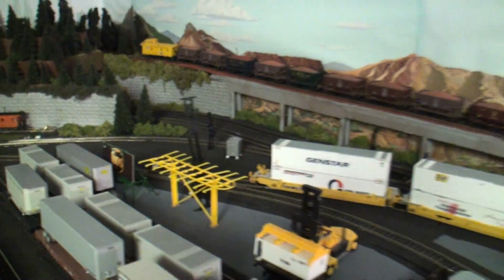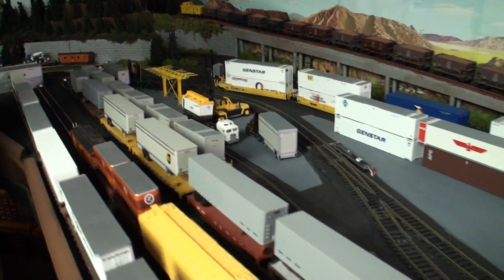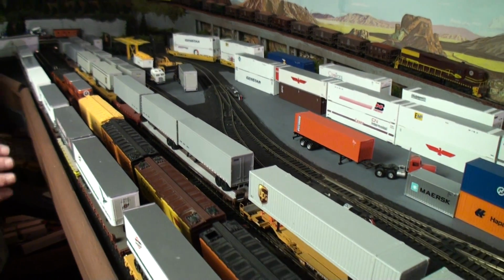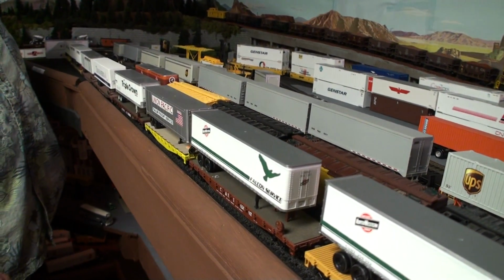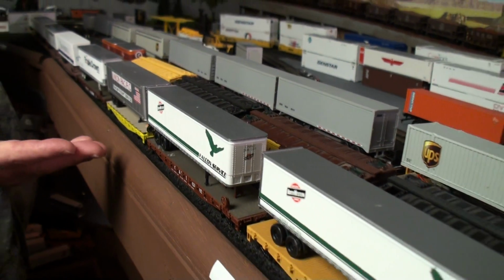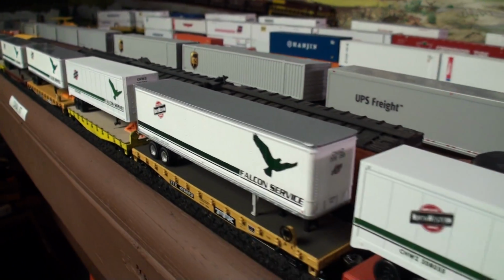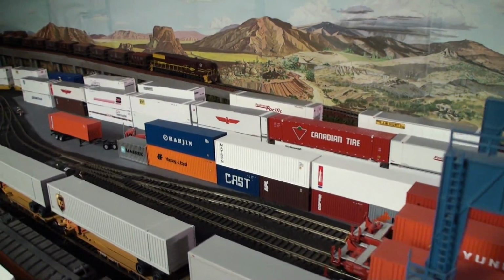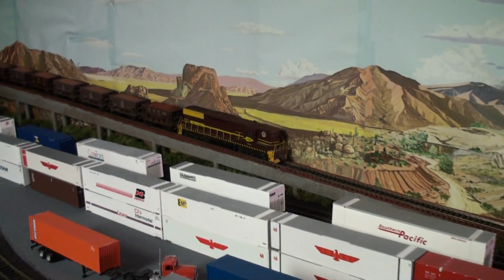Got piggyback tracks here in the front, and in the back we've got our Stack Train International Container Yard. And as you can see, we have some very, very loyal customers that give us a lot of repeat business. This is the Chicago Northwestern's Falcon. This is train 245, and this is a Union Pacific UPS train. This actually operates in conjunction with the Burlington, UPS, and Union Pacific.